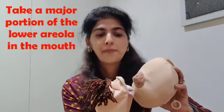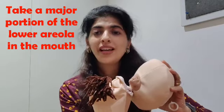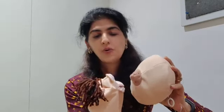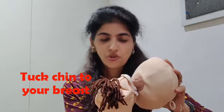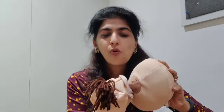Another thing that we are focusing on is that the baby should always take a major portion of the lower areola in the mouth. So, whenever you latch your baby on, the first thing you do is tuck the baby's chin to your chest, let the baby open the mouth wide, tickle the upper lip, tickle the chin, maybe help to pull the jaw down a little bit, and overall help the baby to take a major portion of the areola in the mouth.